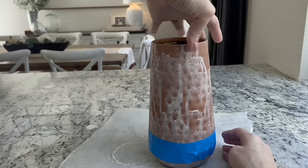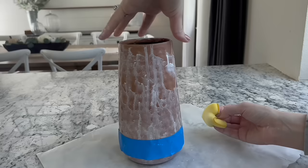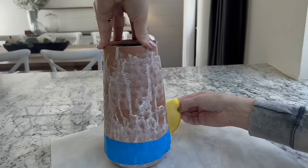To try to get that line nice and crisp and keep the paint that I'm about to apply from bleeding through, I'm dabbing on some water-based polycrylic here. Once dry, this should create kind of a seal and keep paint from bleeding down underneath that tape.